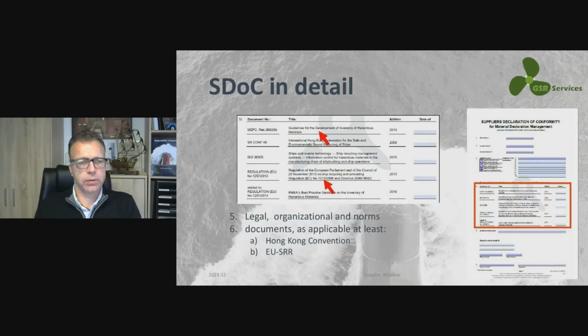If you download the forms which we are providing, of course you can still change them, but we have already entered the relevant legislations, to make your life easier. So this is where we have the Hong Kong Convention. This is definitely a must-have because this will become internationally applicable. And the EU ship recycling regulation is also very good because all EU flagged ships need to make sure that they are in compliance with the EU SRR, EU ship recycling regulation.